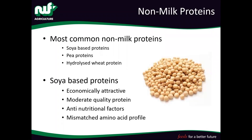So starting with soya, it's economically attractive. It's a moderate quality protein. It does have anti-nutritional factors, and it's got a mismatched amino acid profile. So soya for grown dairy diets, everyone thinks, great, it can really benefit, it can increase milk yield, and so on.